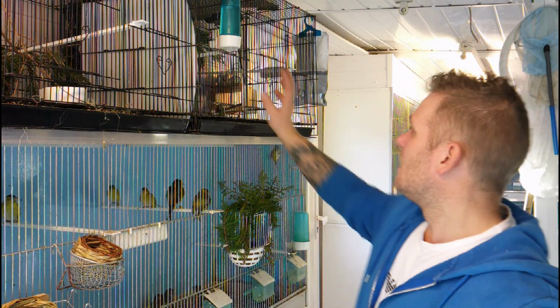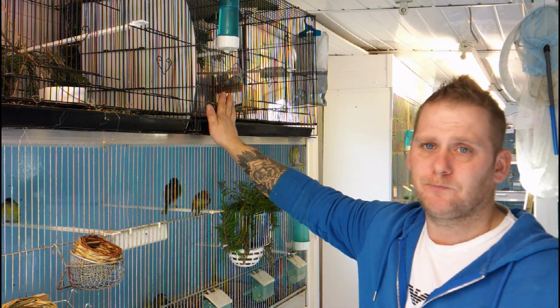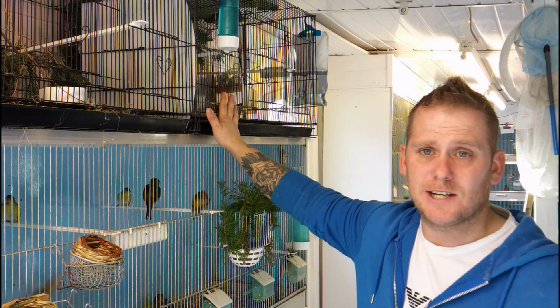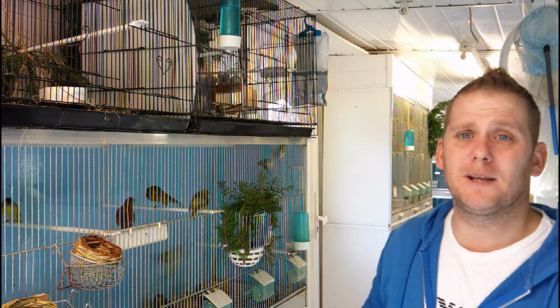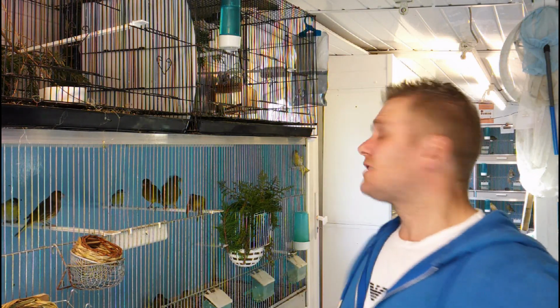And I think you'll get better results by doing it that way. So what I'll show you now is a close-up of how I've done the chaffinch cage and why. And I'll catch the chaffinches up, put them in there, and see what they're going to look like the first time. I'm changing the pairings they've been housed in, because this cockbird is better than the cockbird that she was with previously.